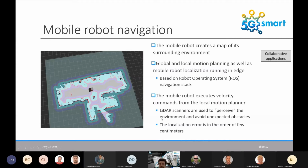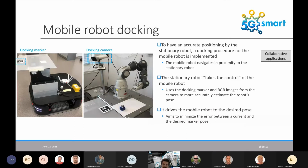But a feature of this system is that the localization error is in the order of a few centimeters. So if we command the robot to go to a given workstation, the position of the robot will not be accurate enough for the picking task. So we need another module, the docking module, that positions the robot in a more accurate way close to the workstation.